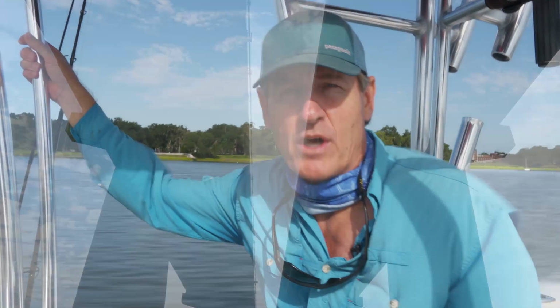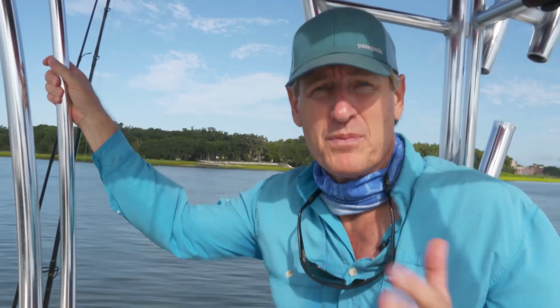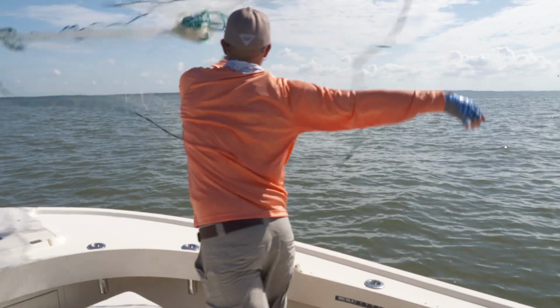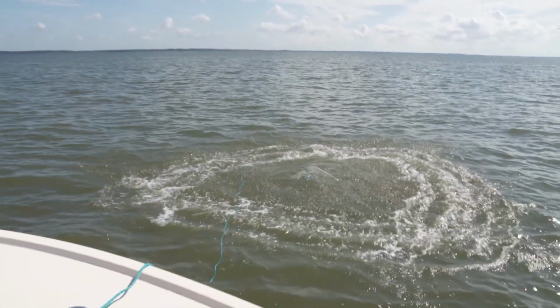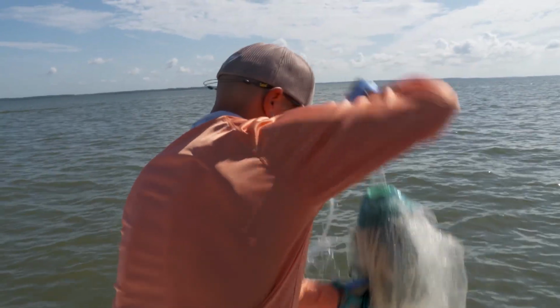So we're back on the Port Royal Sound to give it another try. Now we had some pretty good luck last time, but some sort of bad weather ran us off. Let's see what we can catch today. No menhaden, but we got something really cool.